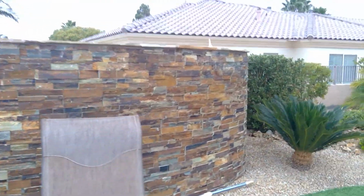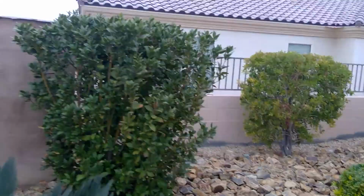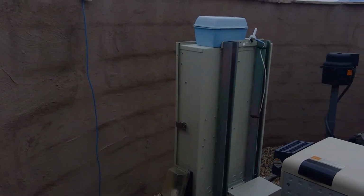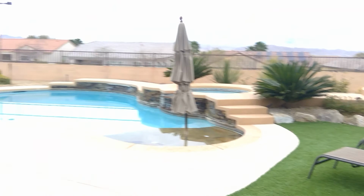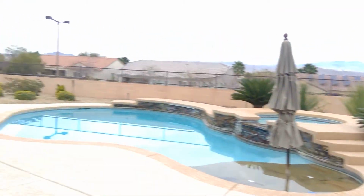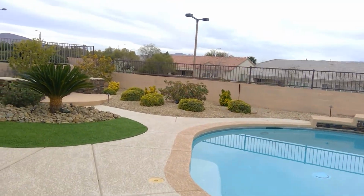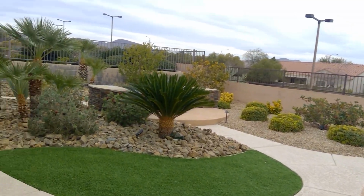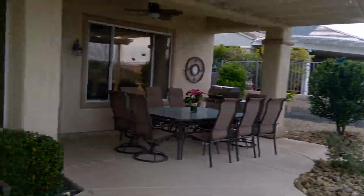So, yeah, your pool equipment back here. Which is nice that they hid it. There it is back here. I'm sure you won't hear the noise of the pool equipment. We'll put it around block wall. The view's very nice. I'm sure it looks good at night. You probably won't hear any traffic at night, you know, assuming less traffic.